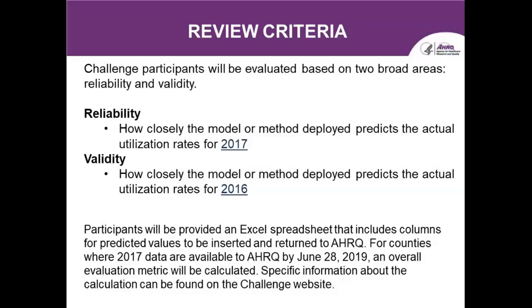For counties where 2017 data are available, to AHRQ by June 28th. An overall evaluation metric will be calculated. To find out more about the overall evaluation metric and how it's calculated, please go to our challenge website and click on the tab for evaluation criteria for more detail. Next slide, please.